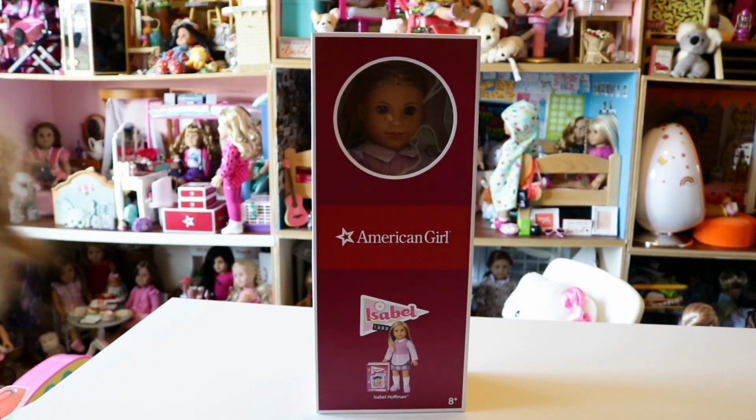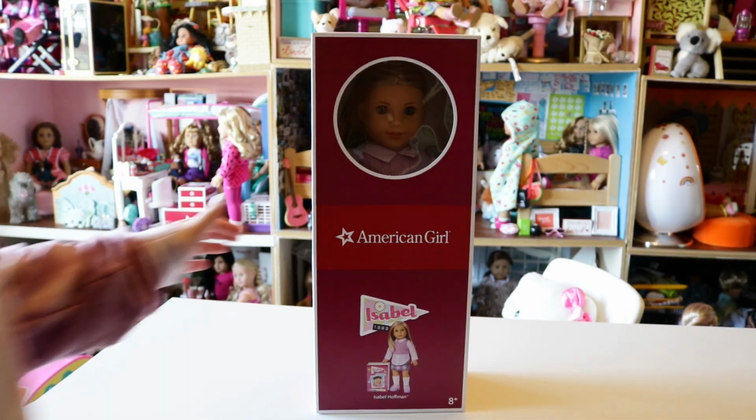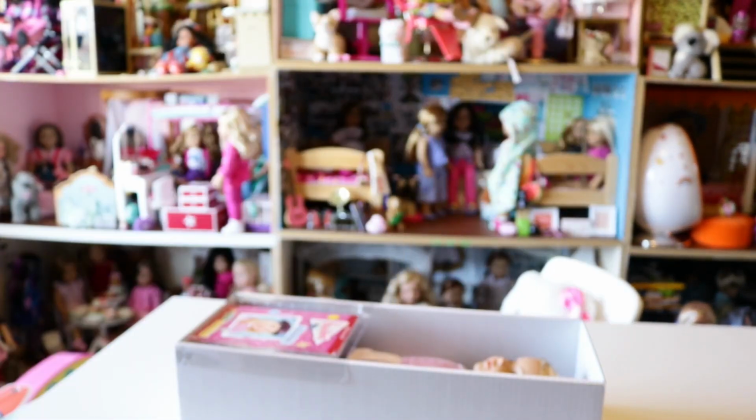Oh my goodness, I'm so excited. Wait, I need my scissors. I did not plan this at all. I'm very excited for the 90s dolls. I think they're just super duper cute, her and Nicki. I love the fact that they're twins. This is something that American Girl has not done before, make twin dolls. So I'm very, very excited that we have some twin dolls.